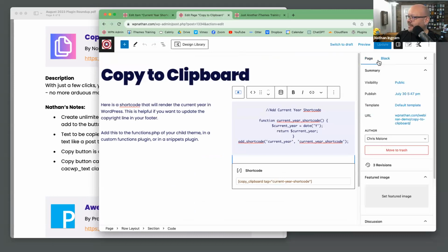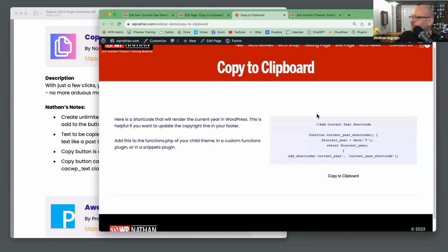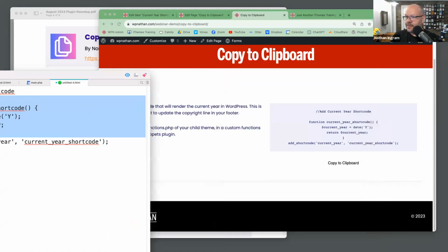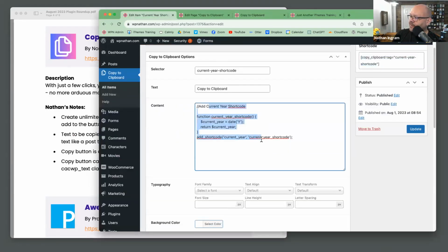So if I take a look at this, here's how it looks. There's a link here to copy this to the clipboard. Here's the code. If I hit copy, it's on the clipboard. And I don't have a way to paste it. Let's see. And so if I paste, there it is. So I've created the predefined block of text that's going to be copied. That can be anything you want, just text.